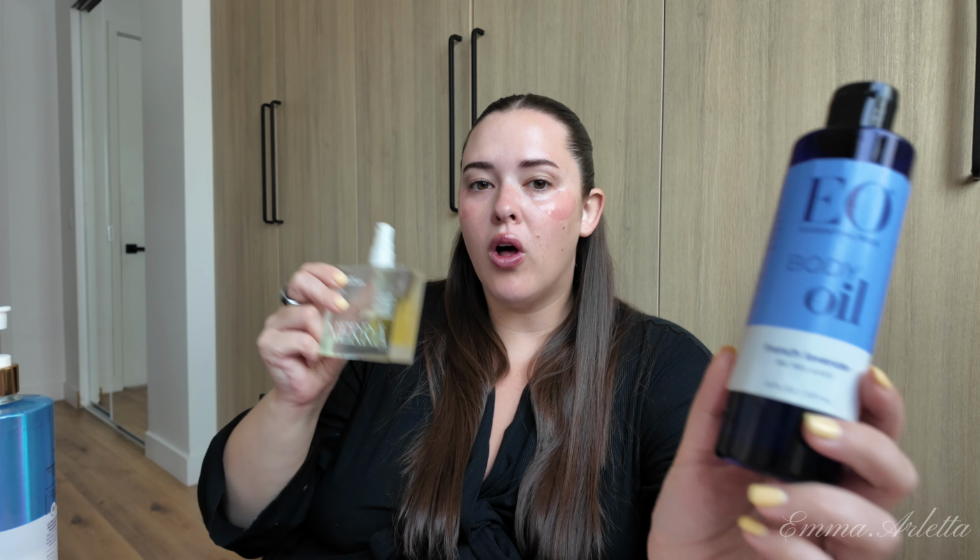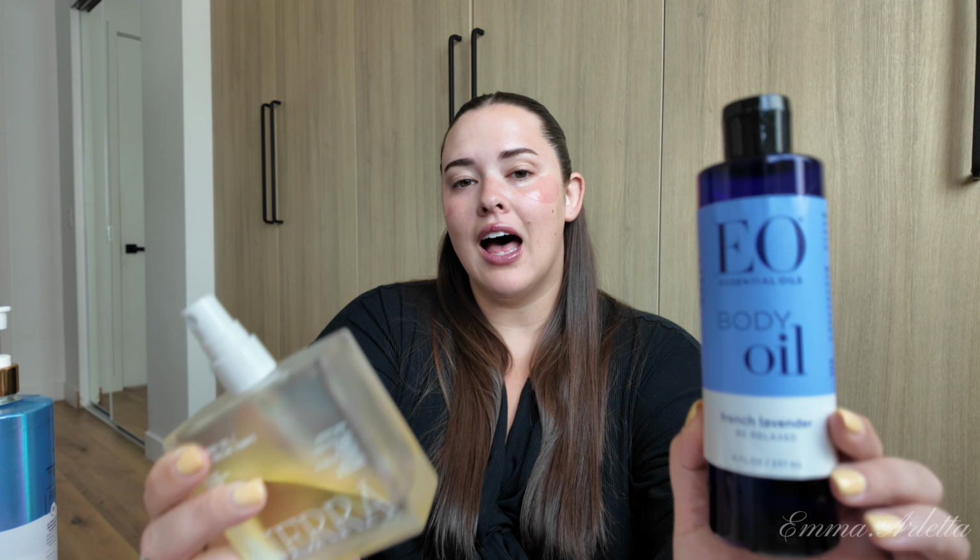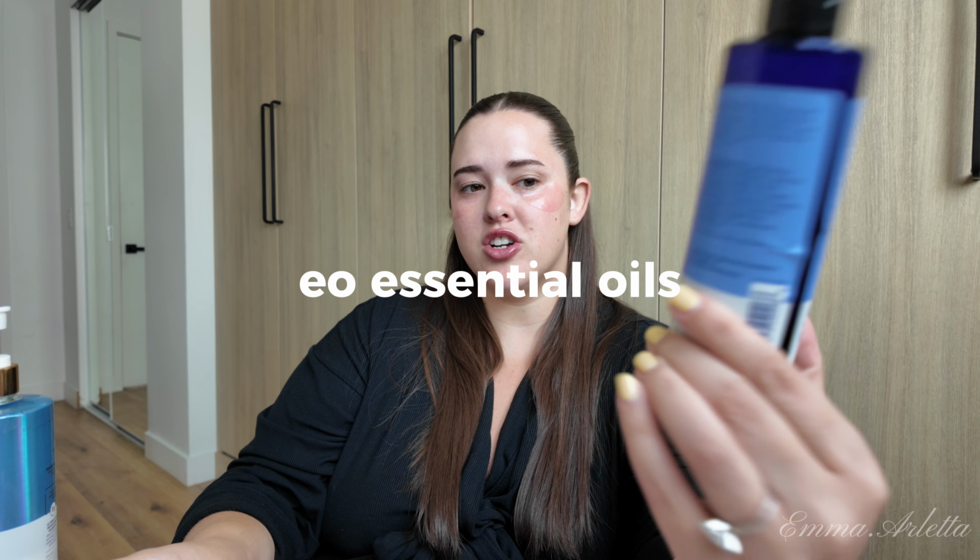Okay, and then lastly, oil. So you can put oil on top of your lotion. You don't have to pick one or the other. Sometimes I just do oil, sometimes I just do lotion, but in the winter, like I said, winter skin, my skin loves the body oils. This one is from Essential Oils. It's literally French lavender. It smells literally like lavender oil.